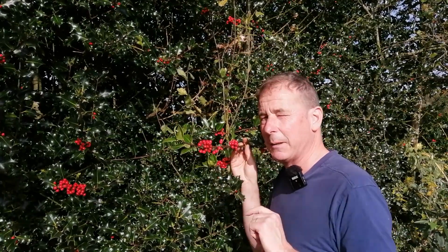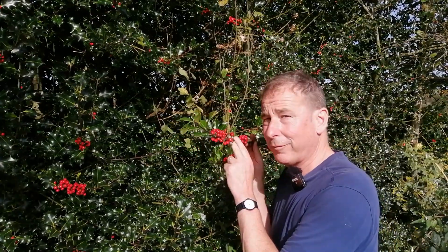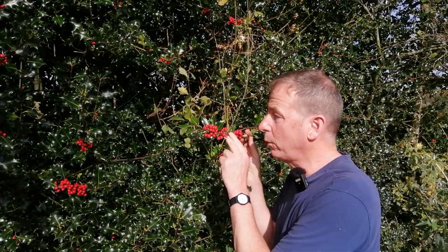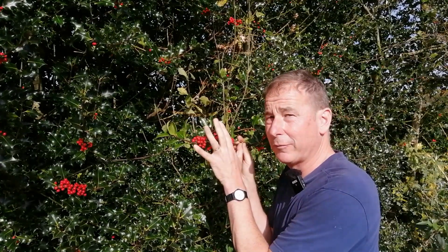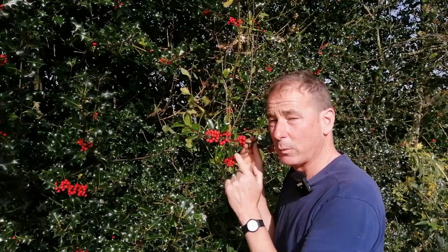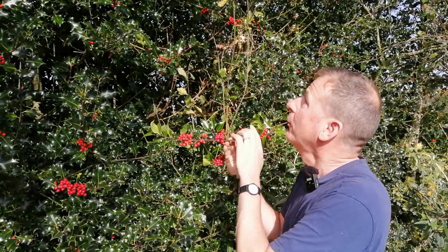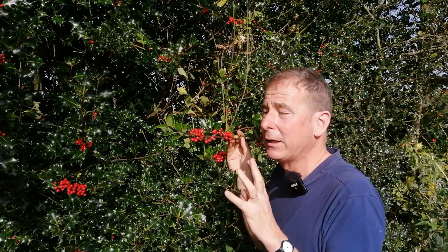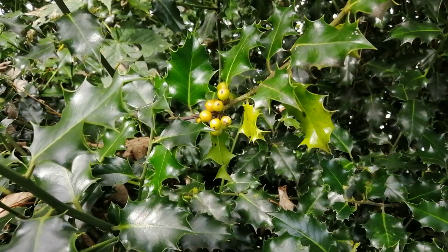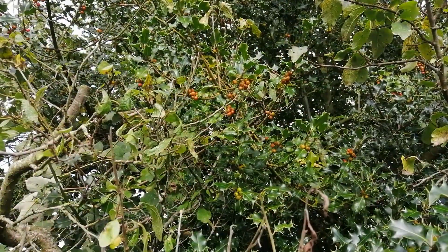But in the springtime, when both plants produce flowers, the pollen from the male ones will be brought to the female flowers by insects, and they will be pollinated. And that is why I've got so many berries in my garden. And these are lovely and red. Some of them higher up are even redder, but they don't start off red. They start off green, then they go amber, and then they go a deep red.